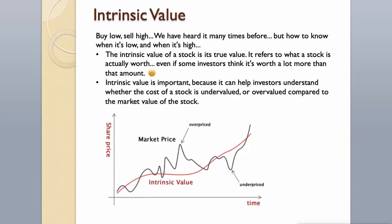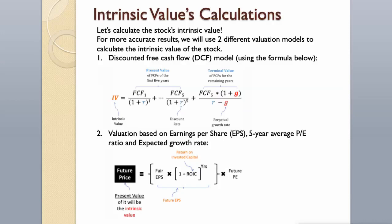It refers to what a stock is actually worth, even if some investors think it's worth a lot more than that amount. Intrinsic value is important, because it can help investors understand whether the cost of a stock is undervalued, or overvalued compared to the market value of the stock. Let's calculate the stock's intrinsic value.